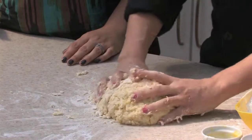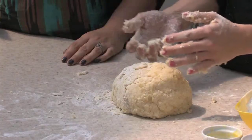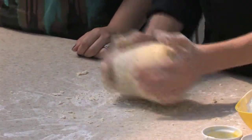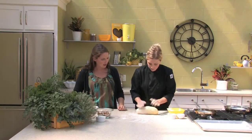When I think about gnocchi and pasta in the fall time, butternut squash and sage is really a nice combination. The sauce that we're going to put it all in is actually just going to be some butter. Very decadent. Some brown butter. Sounds great. Okay, so this is looking quite nice. Yeah, you've got a good consistency there.